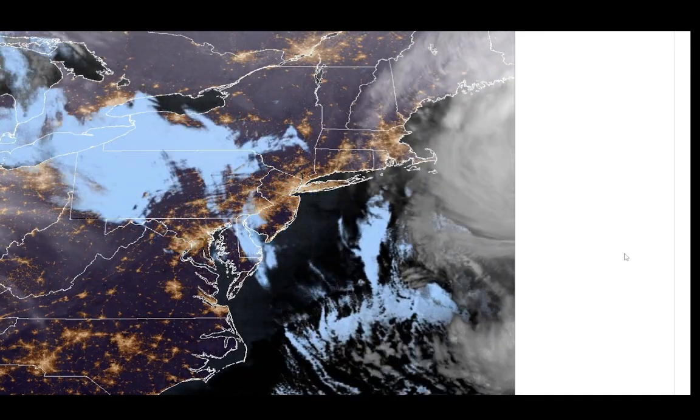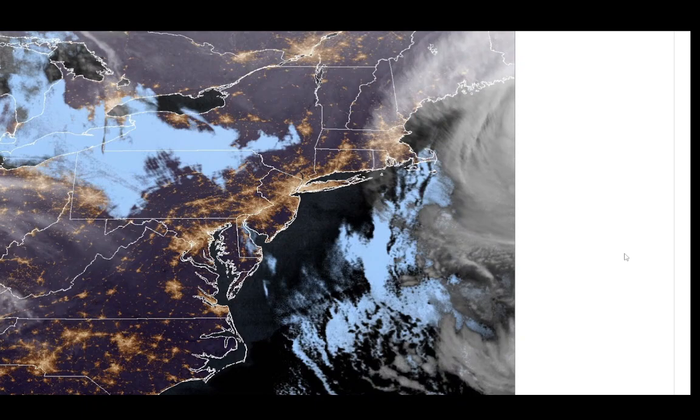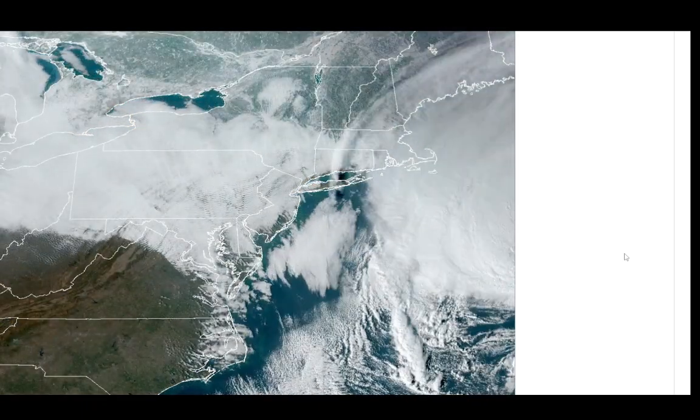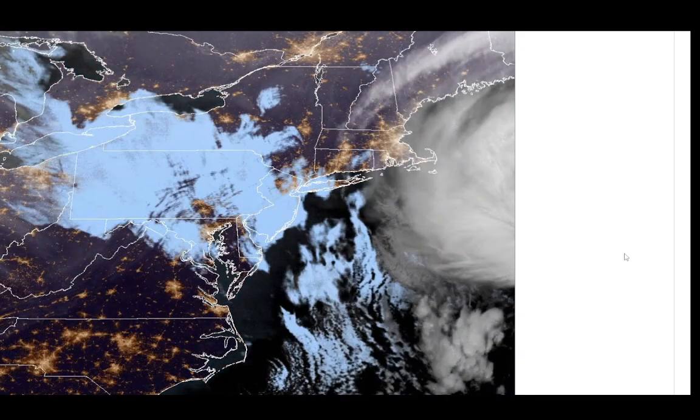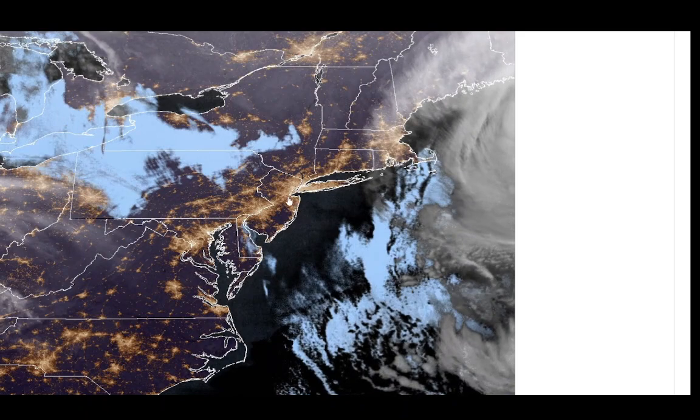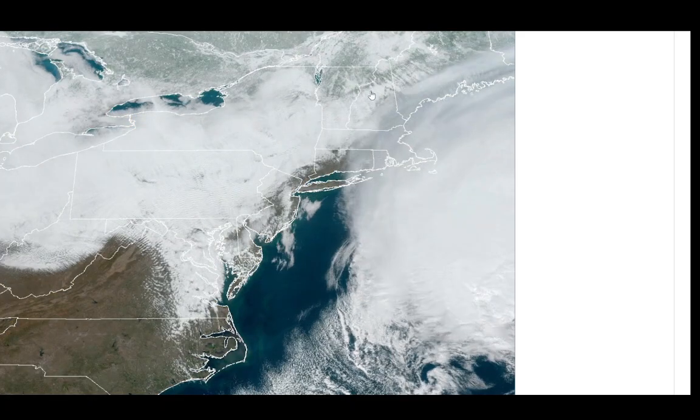It's almost 10 o'clock on February 6th, 2023, and you can see what we had today with that storm offshore. You can see it over there in the corner, an intense coastal storm, some of the clouds from that, and then we had some stratocumulus as well off to the west.